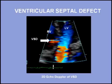Two-dimensional echo Doppler imaging can identify the defect in the septum and help guide interventions to close it.